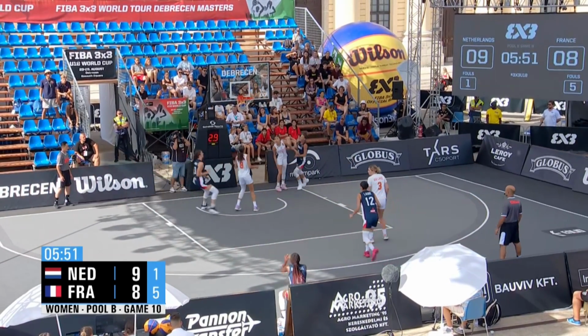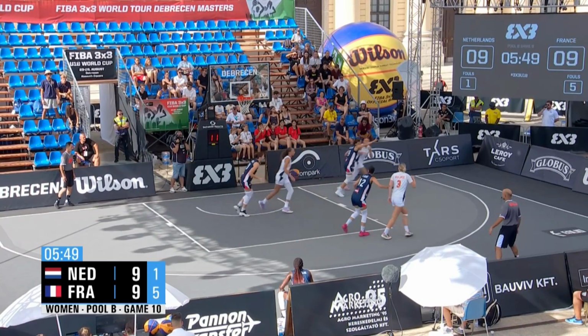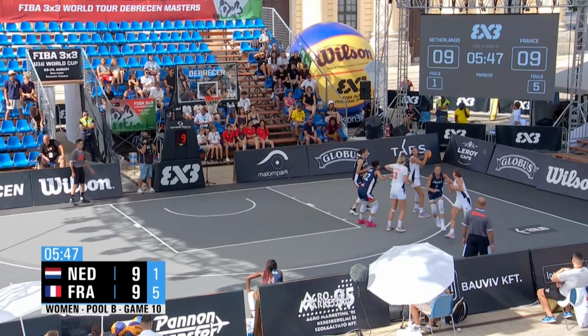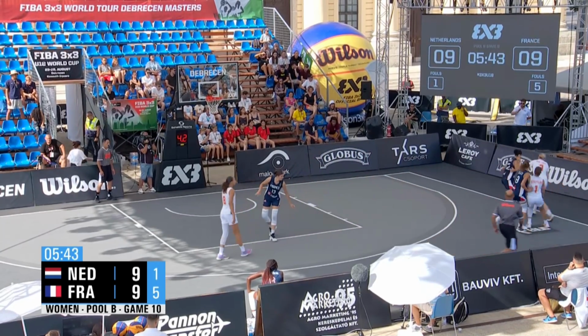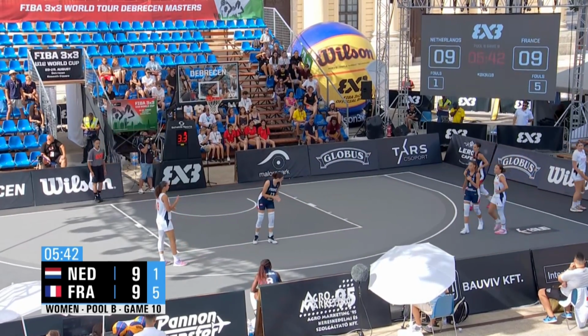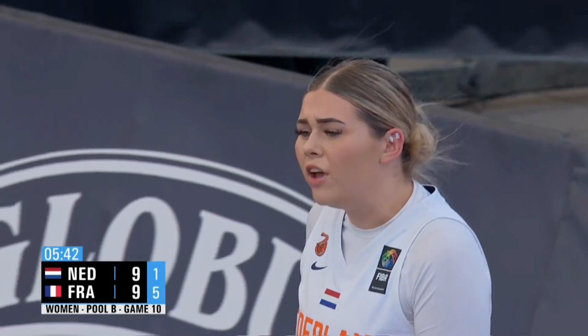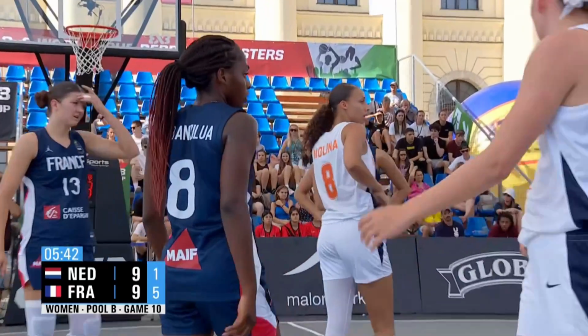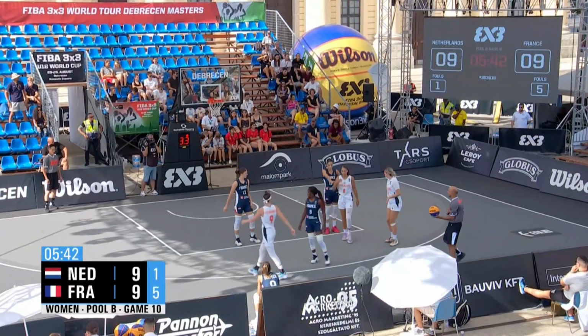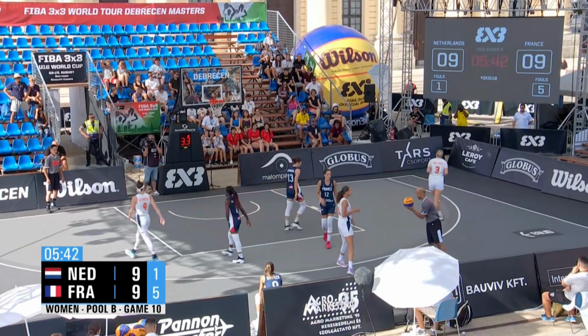Oh, Philippine Delpech in the back of the defense. Those teams going at each other. A toi, a moi. A toi, a moi. Yeah, it's a little bit of French, but you know. Holland being so close to France, they'll understand.